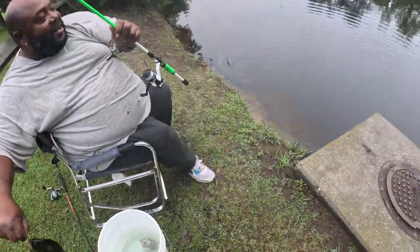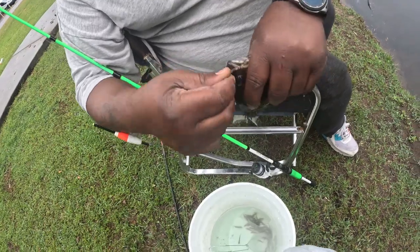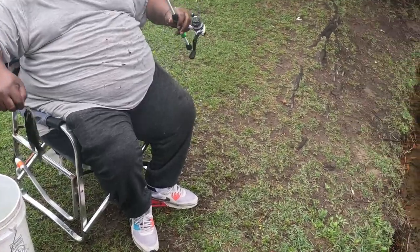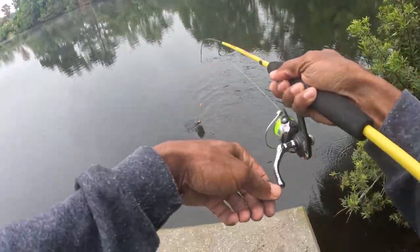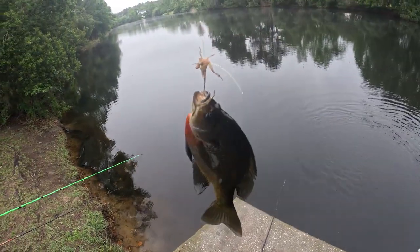Jeez. Caught him and broke that hook in him. So this is the second time he got caught. Nice little brim though. A beast. Oh, you're a red. Yeah, red breast. Yep.